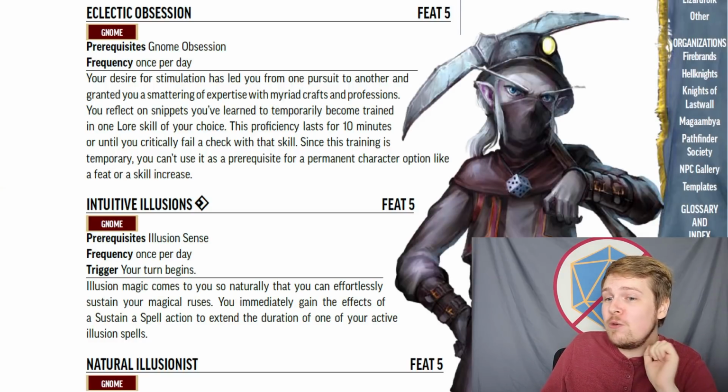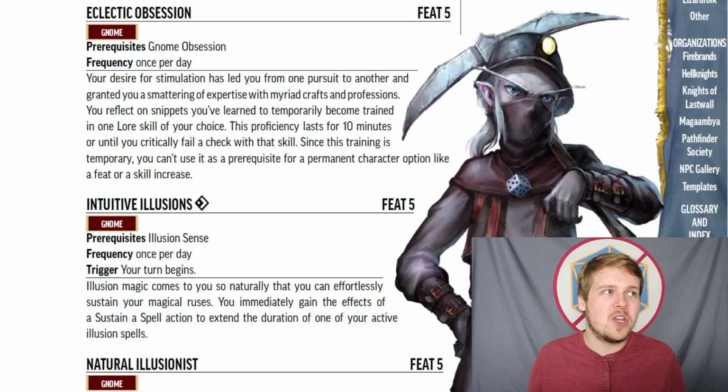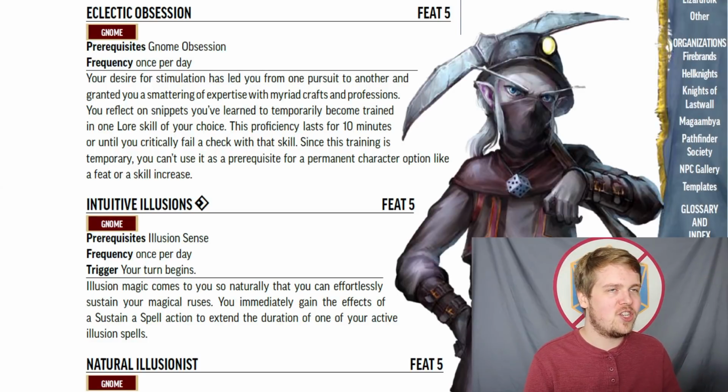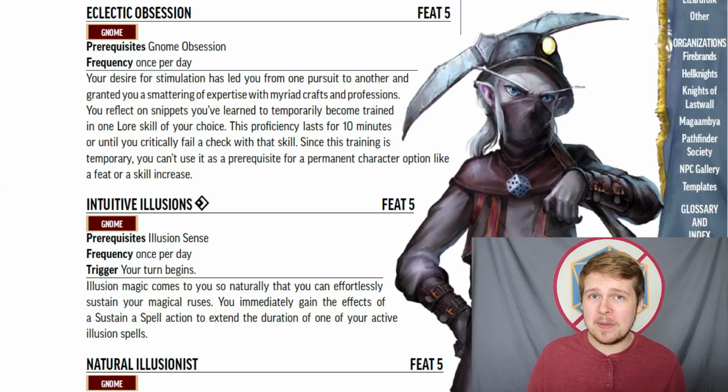You have to have taken Illusion Sense, but once per day as a free action, when your turn begins, you can sustain any illusion spell for a free action. Again, once per day, but this is usually like a level 12 or 14 class feat to no longer have to spend an action to sustain a spell. You can basically think of this as once per day, gain an extra action, which at level 5 is pretty good. Action economy is king, baby, and any bonus actions you can get are really good, especially on a spellcaster.